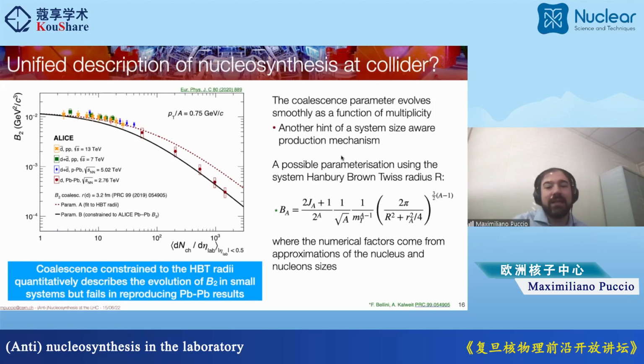Here you see the parametrization from the coalescence model, these black and red dashed lines, which comes from a paper by Alexander Kalweit and Francesca Bellini that I point out here. We have a bit of difficulty interpreting all the B2 measurements with the same parametrization of the radius. If we use a parametrization based on the measurement of HBT radii in proton-proton collisions, we can describe the data in proton-proton and p-Pb collisions and even peripheral Pb-Pb collisions.